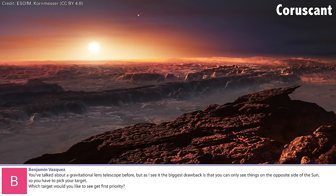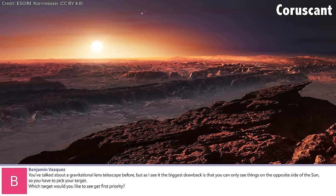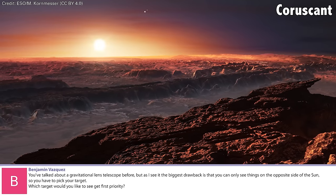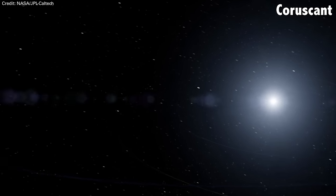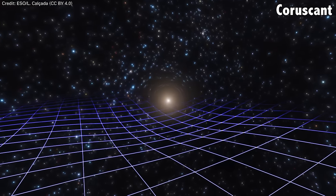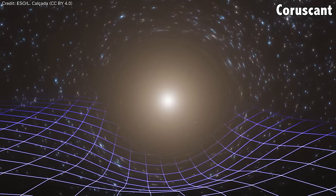Benjamin Vasquez, you've talked about the gravitational lens telescope before, but as I see, the biggest drawback is that you can only see things on the opposite side of the sun, so you have to pick your target. What target would you like to see to get first priority? Right, the solar gravitational lens, this is this idea of sending a spacecraft out to about 1,000 astronomical units away from the sun.